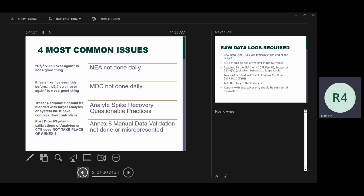Okay, this goes back to a synopsis of the entire presentation of what is overlooked a lot of times. Like I said before, the NEA, which is also part of the NBC, not being done daily, not having your spike gases all in one bottle without any type of national controllers, things like that. And also people just not doing the manual validation or not understanding what they're doing. That's one thing that's really important, especially if you're using a static testing provider to do it for you, they actually understand what they're doing, how it should be done, how it ties back to the regulations.